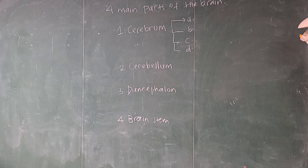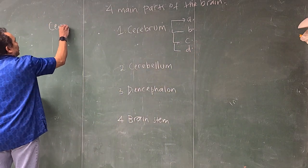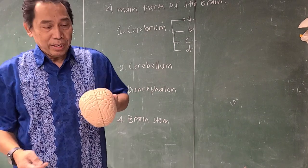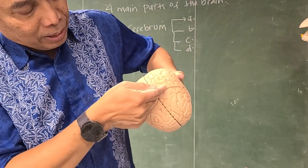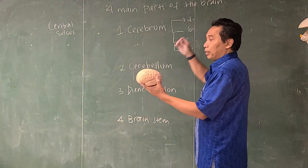I'll show you the value of it. This one divides the front and the back part. See this one? This is the value that divides the front and the back. So that value that defines the front and the back is called the central sulcus. The one that divides the front part from the back part is called the central sulcus. It will make the front part.